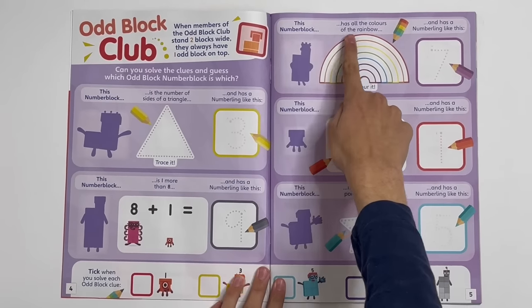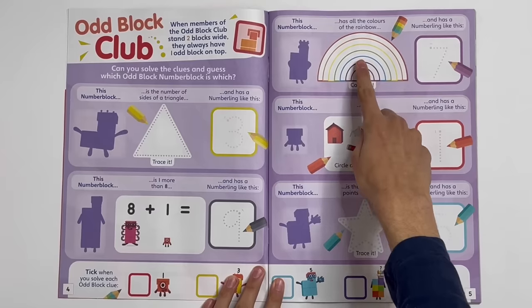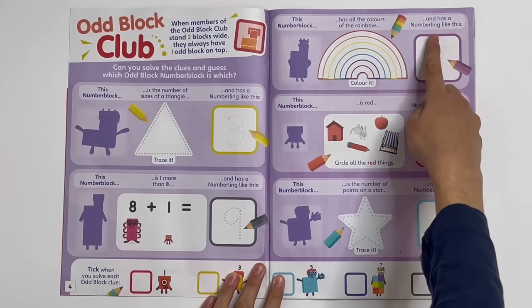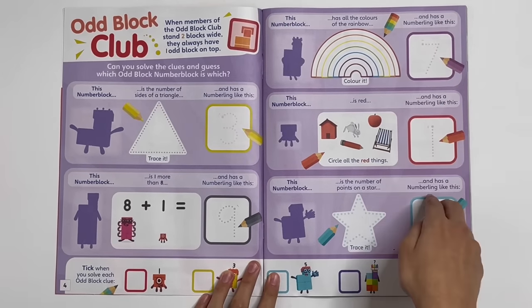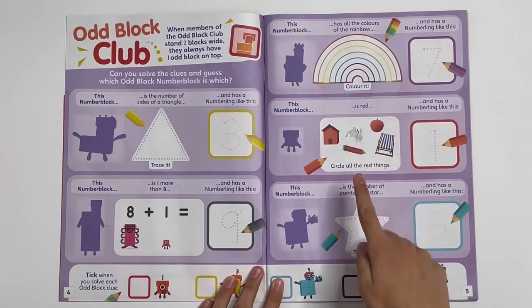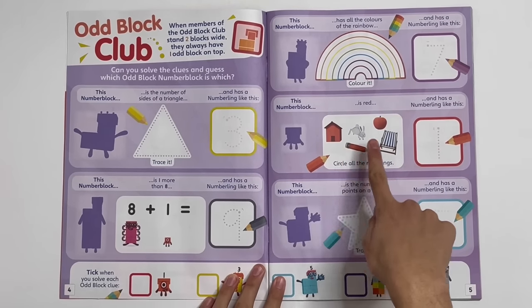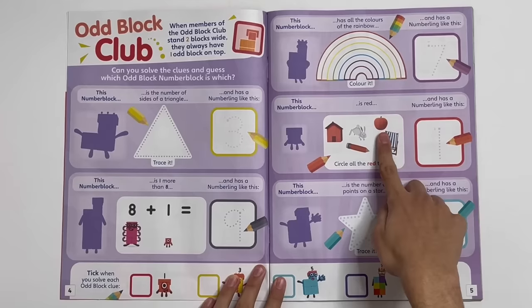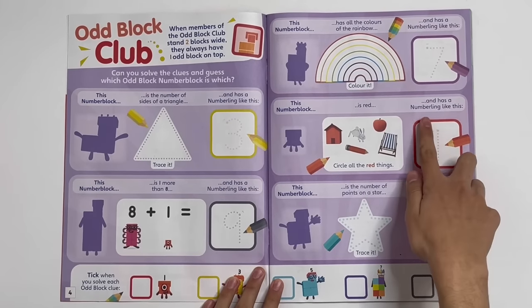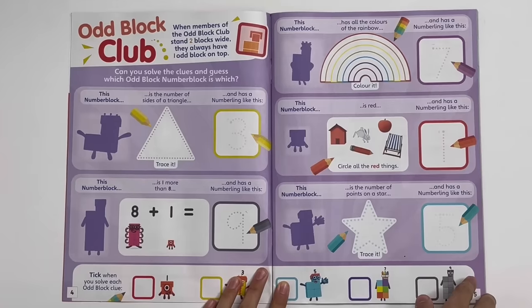This number block has all the colours of the rainbow. Colour it. Red, orange, yellow, green, blue, indigo, violet. And has a numbering like this. Trace the number 7. It's number block 7. This number block is red. Circle all the red things. Let's see. Red pencil. And red apple, and has a numbering like this. One line down, it's number block 1.